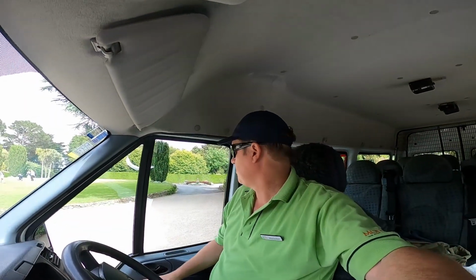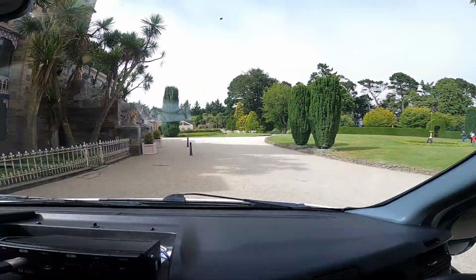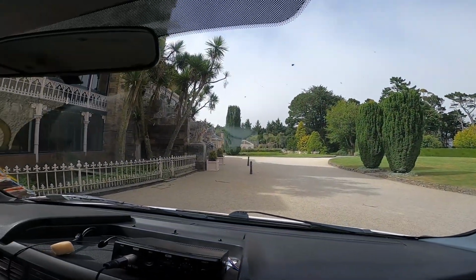Okay guys, we've just got a couple of passengers here having a look around Larnach Castle. And we've got two more people to pick up in about 10 minutes.